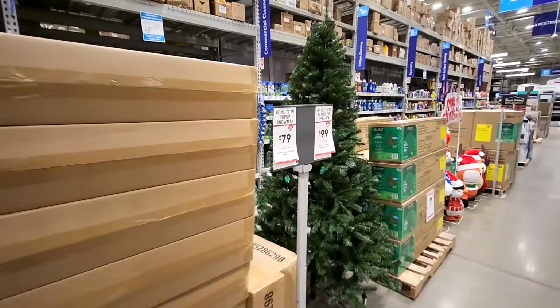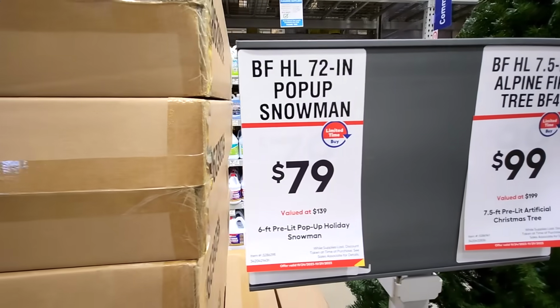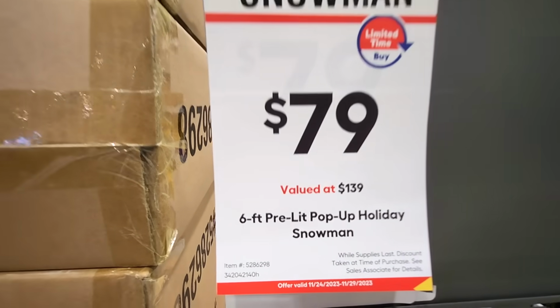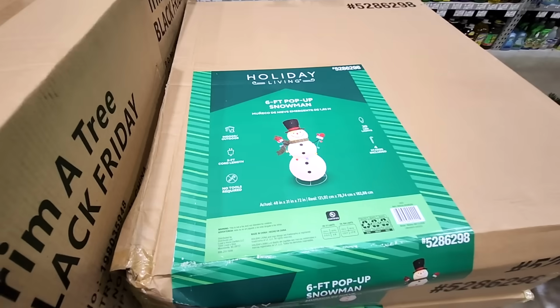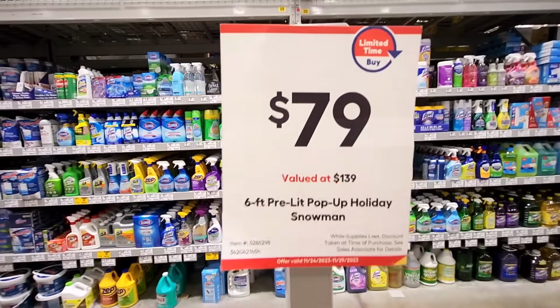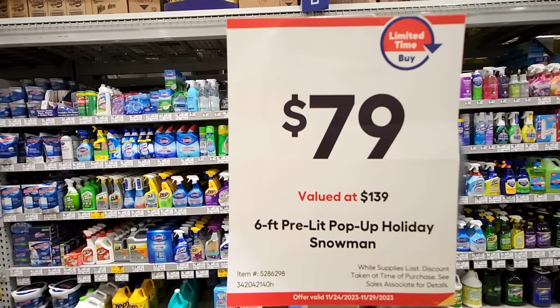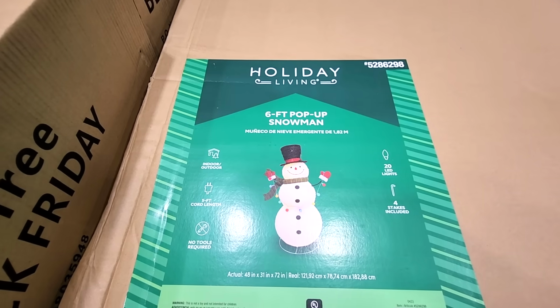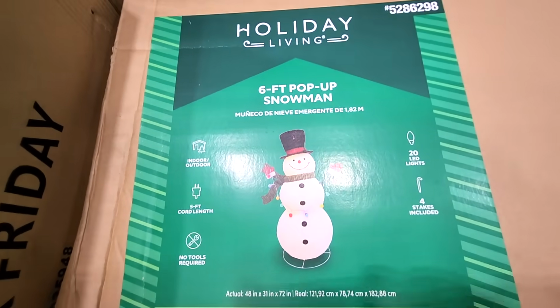All right, next up, they had some Christmas stuff, and they had this 6-foot light up or pop up, they call it, snowman. This was marked down from $139 all the way down to $79. Really good deal on this 6-foot pre-lit. And this is an indoor outdoor snowman by Holiday Living. $79 for this one. And this deal is going to be going on from 11/24 all the way through 11/29. So this is not a doorbuster deal.